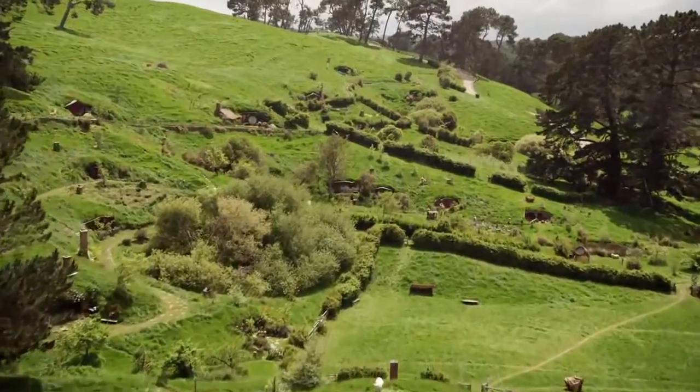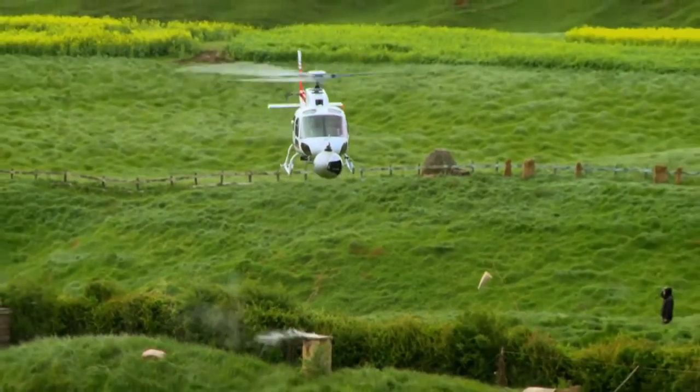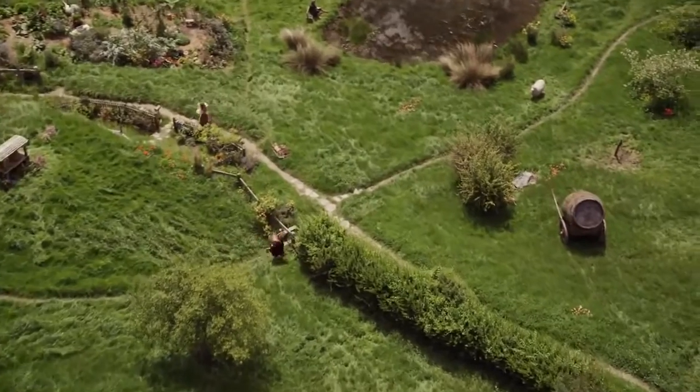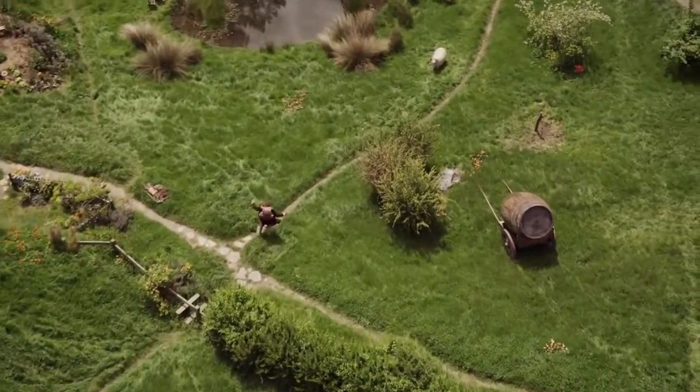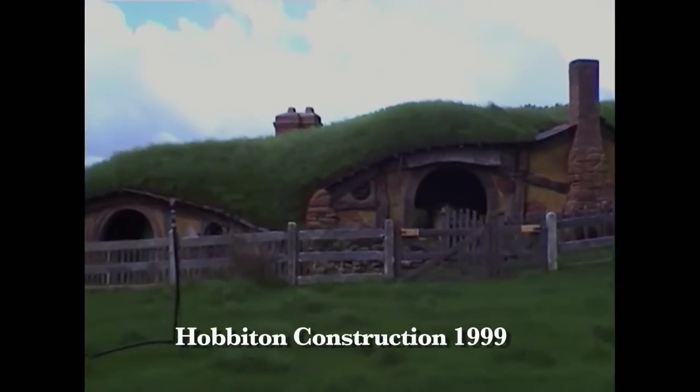The highlights have definitely been watching Hobbiton from the air, which is something that I don't think was really done on Lord of the Rings. Seeing it like this kind of living model village, it was just extraordinary. The original Hobbiton set was built out of polystyrene, and even though we had to take it away, which I thought was a shame, it actually wouldn't have survived.